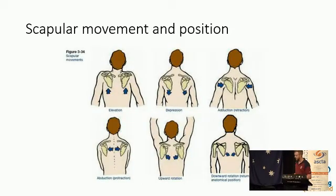Okay, so scapular movement, and this is where things start to get interesting. The scapula can move fairly freely. The shoulder is a joint with a lot of range of motion. It can move up and down, so that's elevation and depression. It can come forward and back, so protraction and retraction. And the key one that I'm going to be talking about is rotation. You've got upward rotation and downward rotation.